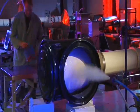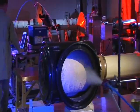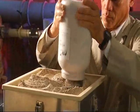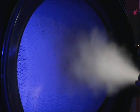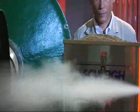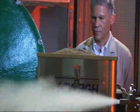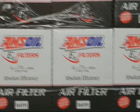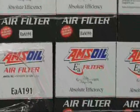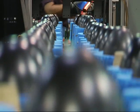Here in this test lab, Amsoil EA filters are bombarded with every type of dust and grit imaginable. And even the finest particles are no match for the tiny weave of the nanofibers. Side-by-side comparisons with less sophisticated filter media prove that EA filters provide a quantum leap in filtration efficiency, trapping up to 5 times more dust than traditional cellulose and 50 times more than wet cotton gauze, another common filtration method. EA stands for absolute efficiency, and by removing virtually all contaminants, these advanced filters really live up to the name.